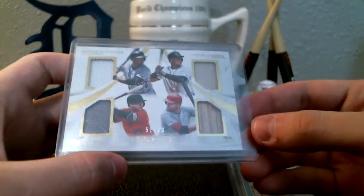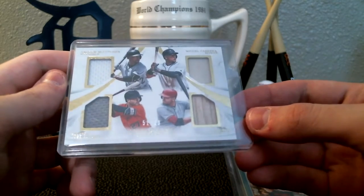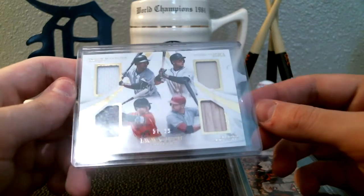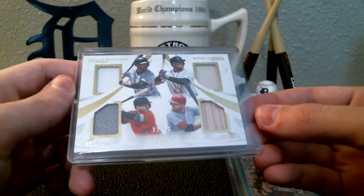So we've got Andrew McCutchen right here and Miggy right here. So our 2 guys on the same card, which I think is pretty cool. Then you got Altuve and Votto as well. So 4 pretty good hitters right there. This is more than an oops, I would say, for a duplicate.